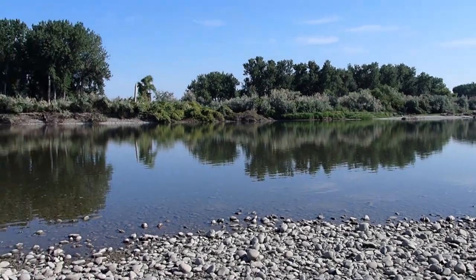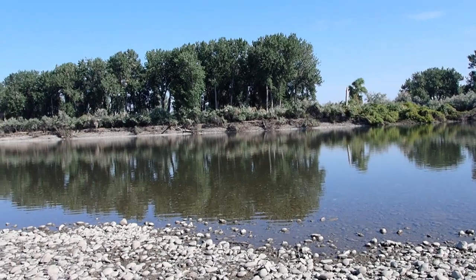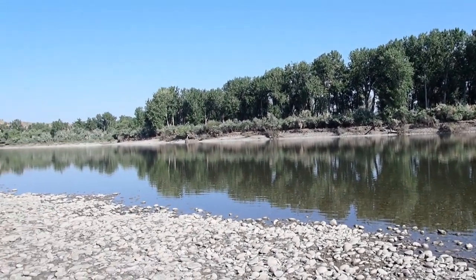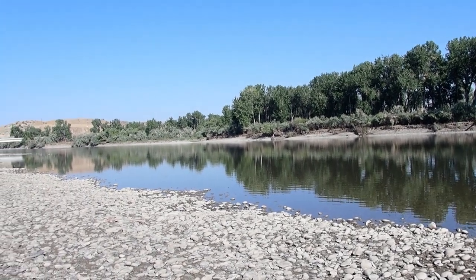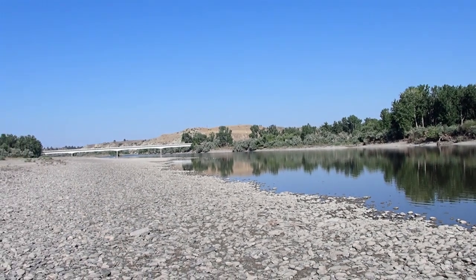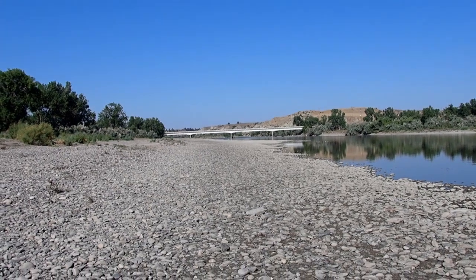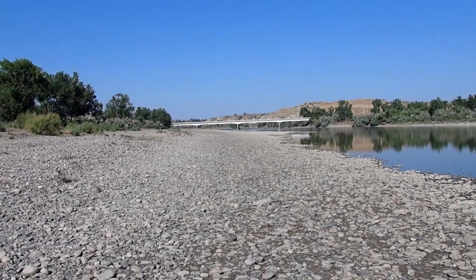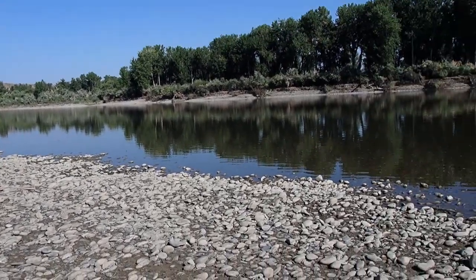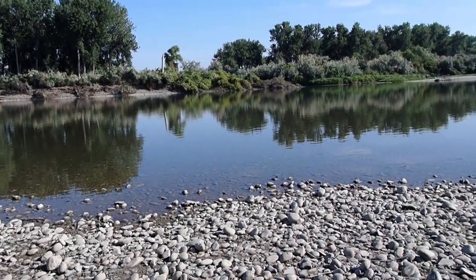This adventure comes to you from a river. Not my river. This is the Yellowstone River. We are east of the Custer Bridge, and there's what you see right there. Now this is the first time I've been in this area ever, and so we came up here, we thought we'd do some rock hounding.